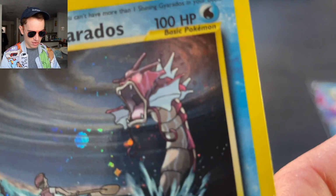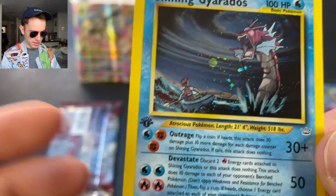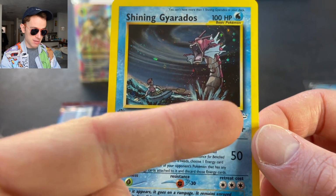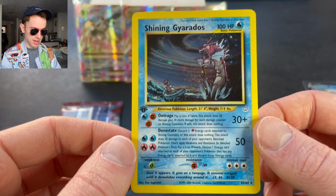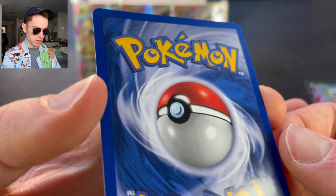Look how terrified that poor little fisherman looks. How horrifying this Gyarados is. It's such a cool card. I was able to find a first edition one too, which is super lucky. This shining card actually came in Neo Revelations, which is the 3rd Neo set. It was not the Neo Destiny that those other 2 came in. But overall looks pretty good.